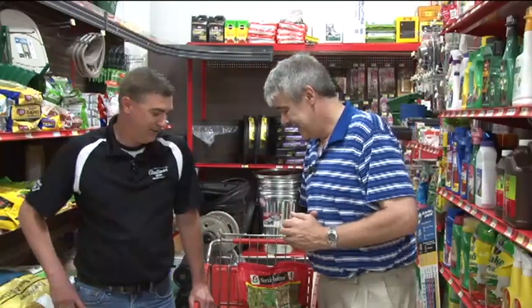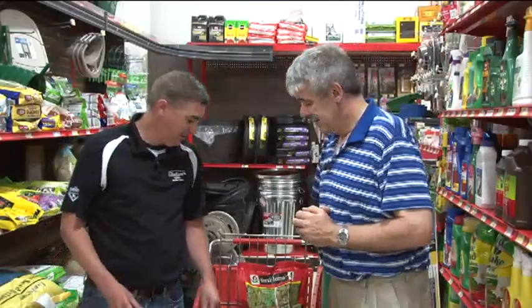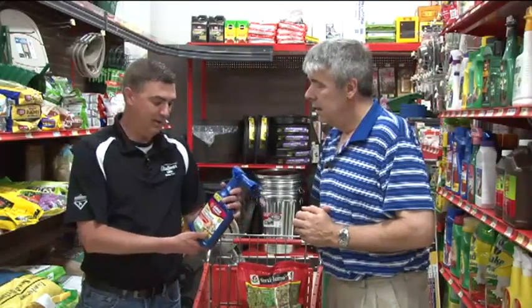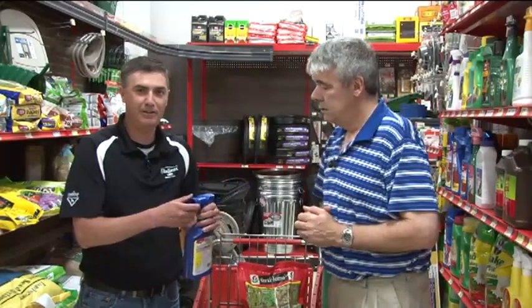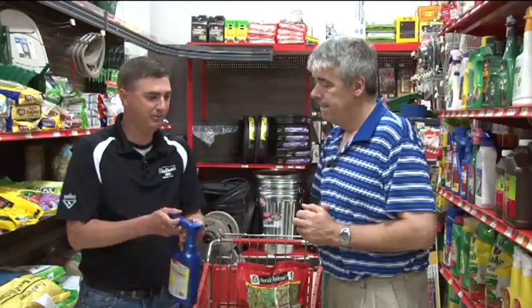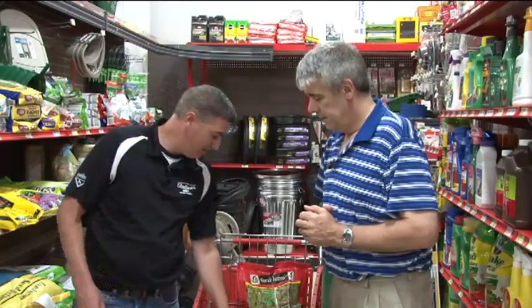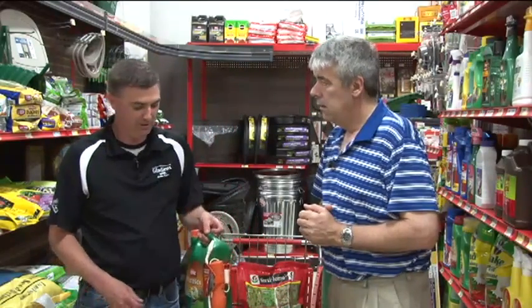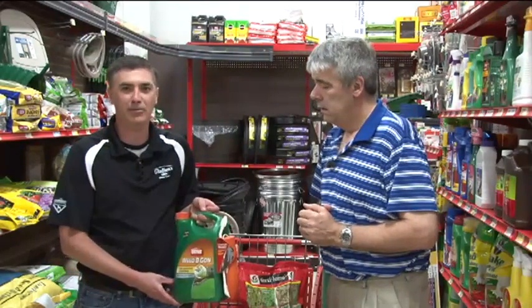They do make a couple post-emergent crabgrass killers out there. There's one made by Bayer, which is a lawn weed and crabgrass killer. You just screw it onto the end of your hose and flip the nozzle and spray your lawn, and that'll take care of the crabgrass for you. And then also Ortho makes a pump sprayer model where you can just take the wand and spray the crabgrass, and that'll take care of the crabgrass as well.